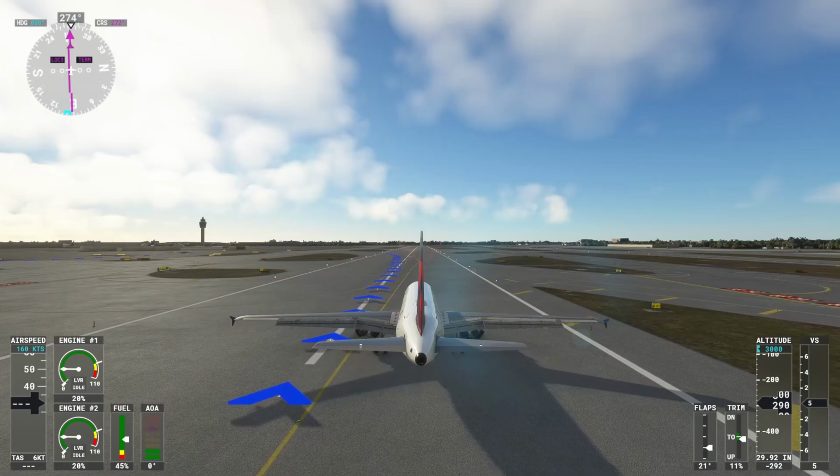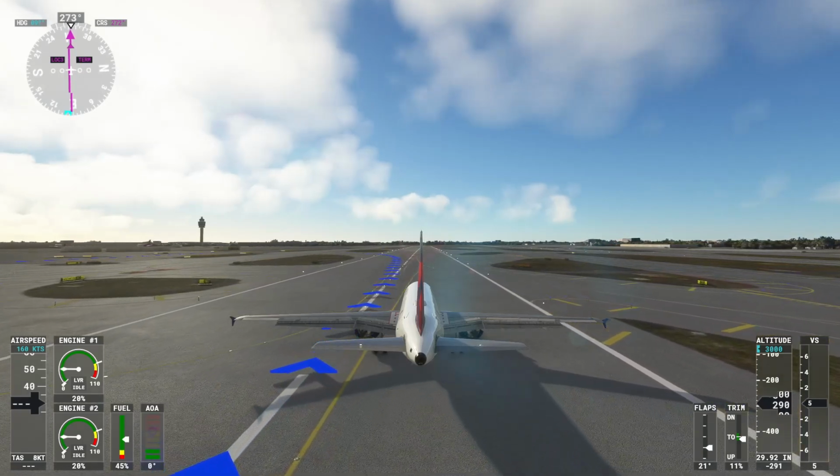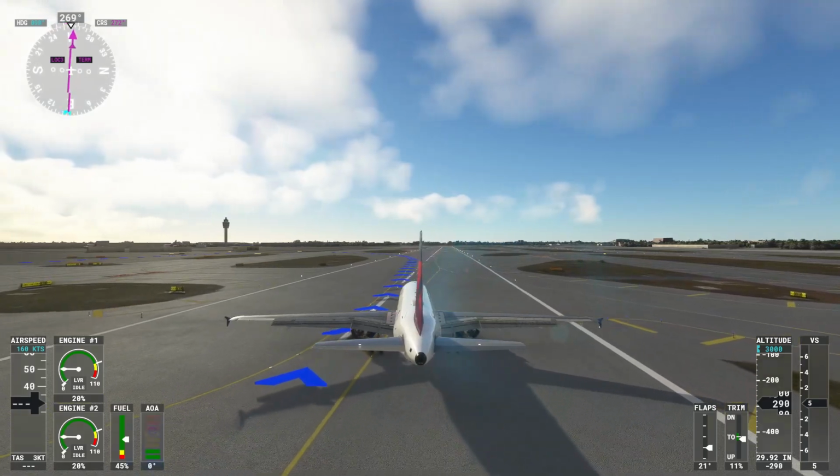There we go then, I've got the co-pilot just directing us to the gate there with the blue arrows, so I'll just follow them.